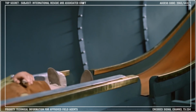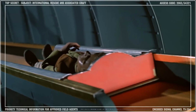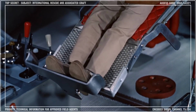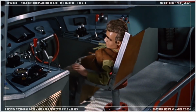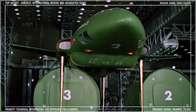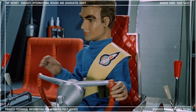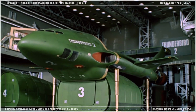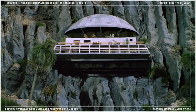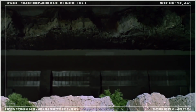Virgil slides headfirst along the chute and is then rotated so that he proceeds feet first into Thunderbird 2's cockpit. As Virgil changes into his duty uniform, the equipment pods begin to move along under the craft until the desired pod is in position. Then the mighty airframe lowers over the pod and the aerodynamic shape of Thunderbird 2 is completed. Next, the cliff face retracts as the aircraft advances towards the runway.